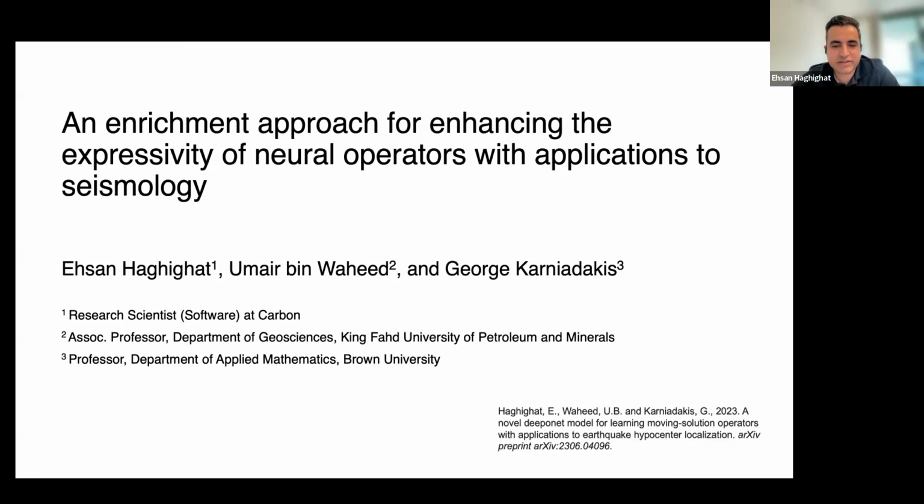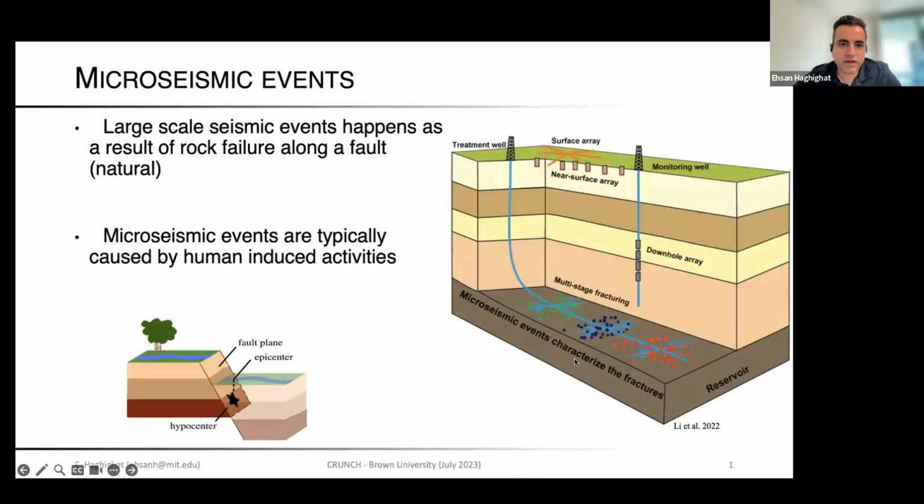My name is Ehsan Haghighat. This work is in collaboration with Umair bin Waheed and Professor Juan Diego Toscano. I think Umair is on the call, so questions related to seismicity, probably I will ask Umair to jump in. The work here is an enrichment approach for enhancing expressivity of neural operators with applications to seismology. This is a work we did last summer, but it took a while to write it down, and it is archived and recently submitted.